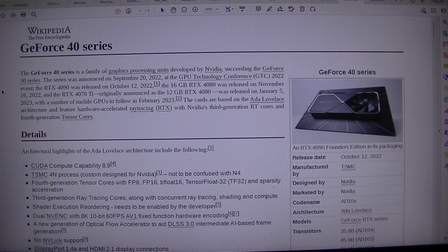The 16GB RTX 4080 was released on November 16, 2022, and the RTX 4070 Ti, originally announced as the 12GB RTX 4080, was released on January 5, 2023, with a number of mobile GPUs to follow in February 2023. The cards are based on the Ada Lovelace architecture and feature hardware-accelerated ray tracing, RTX, with Nvidia's third-generation RT cores and fourth-generation Tensor cores.